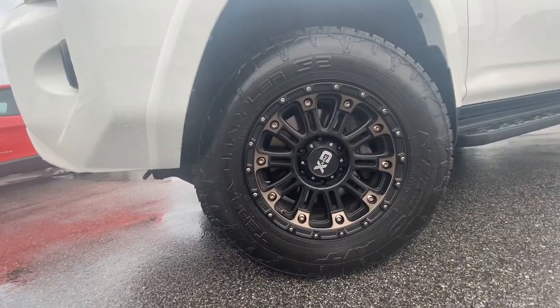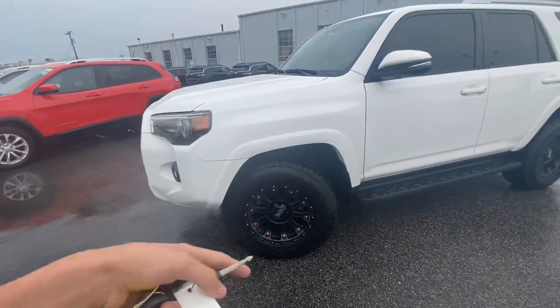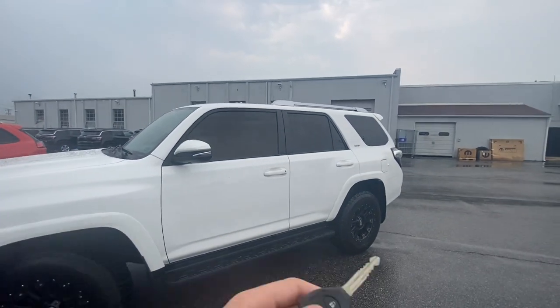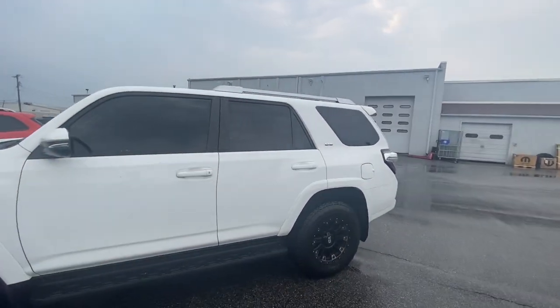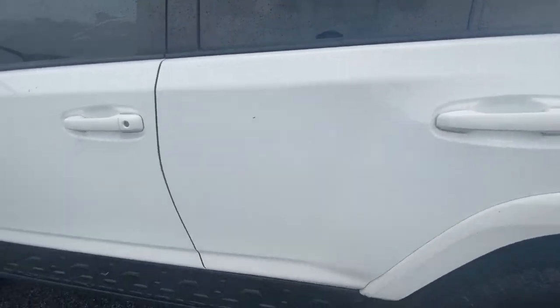These are 265/70 R17, so 17-inch alloy rims that are blacked out with, looks to be like a gold insert. They're actually really cool looking. And like I said, it's an SR5 Premium, chrome roof racks down the top, and you have, looks to be aftermarket step bars.